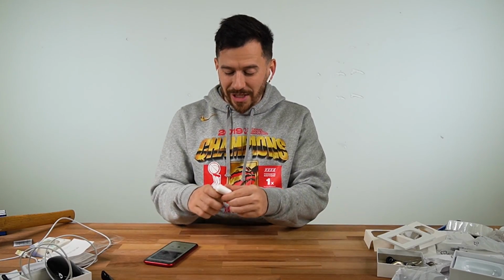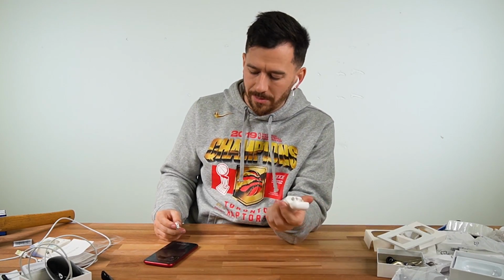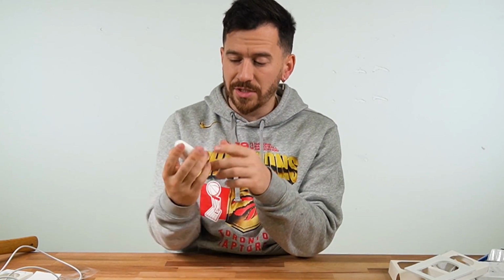The audio is really good. All the functions work. Like, for the price of these, they're obviously the most expensive ones that we bought. You're getting real AirPods. These are just old AirPods, but they are real AirPods. But I'm pretty sure these are, in fact, real refurbished AirPods. It makes sense based off the price that that's what they are.